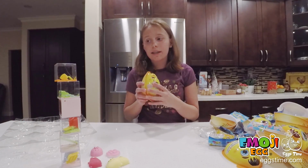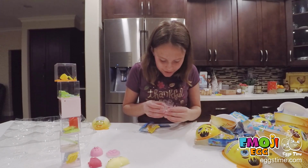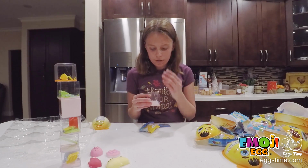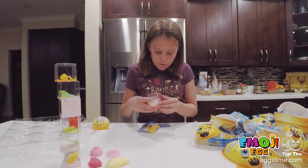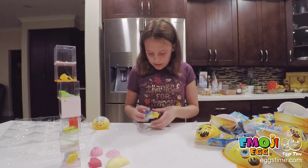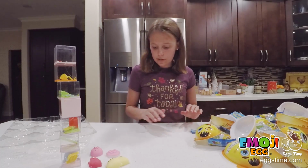Last but not least, Smiley. Aw, this is another different game. I love how they're all different because you can never get bored with these. They're all brain games. So you try to get each ball through the ring. It's really fun. Then we have fruit candy and a little collectible sheet.